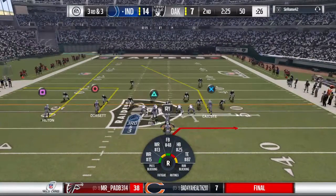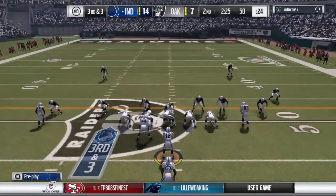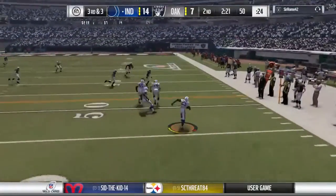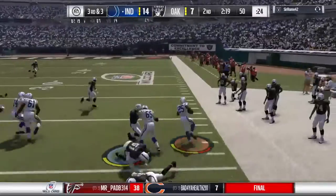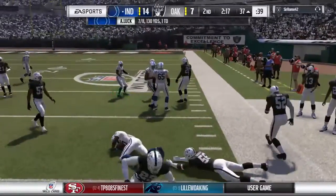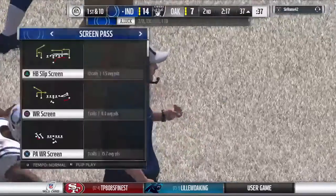And on 3rd and 3, they decided to go with a dime package. Yeah. 6 DBs. Yeah, you're right. They've got 6 out there. They'll try and set up the screen. It's complete. And some room to roam now. A gain of 13 and also a 1st down.